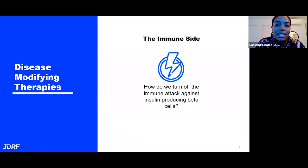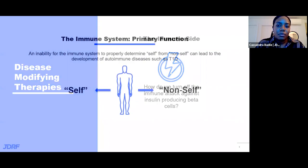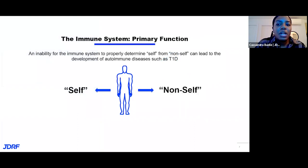For the first part of this presentation, I'll focus on what is being done for the immune side of the portfolio, where we are focused on determining how to turn off the autoimmune attack against insulin-producing beta cells. JDRF has put a lot of resources into understanding the immune system and its role in T1D. The primary function of the immune system is to determine what is yourself and is not yourself. And a breakdown in the ability of the immune system to determine self from non-self can lead to autoimmune disease, such as T1D.